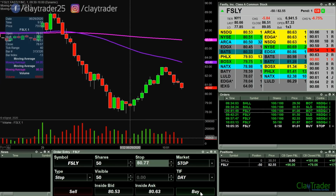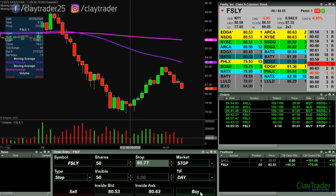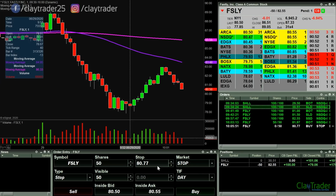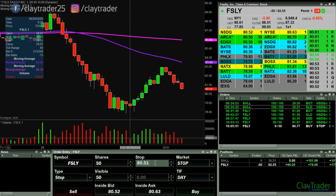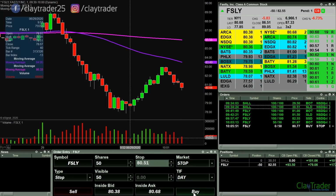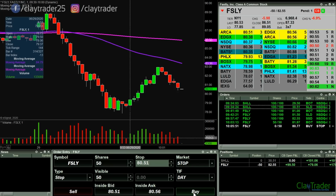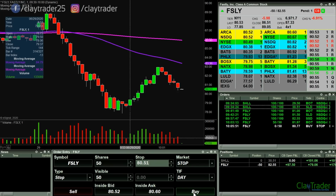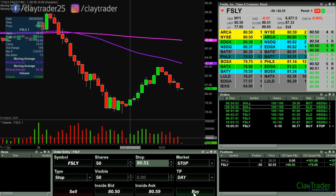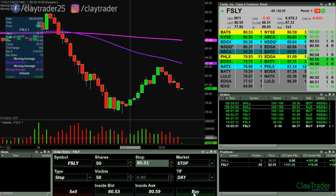I could be wrong, but I really feel like this thing's getting ready to snap back up, which is why I'm getting a little bit more aggressive with my stop. But yeah, just letting the thing work for me. Let's see how far down it wants to go. What a great spot to be in. Could this thing really get back down below 80? Let's see. I will not adjust it until it gets down below 80 at this point.